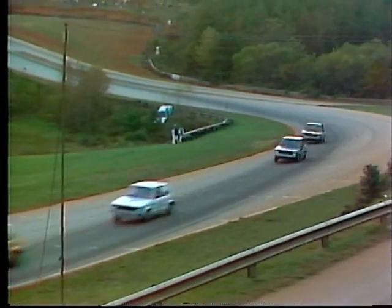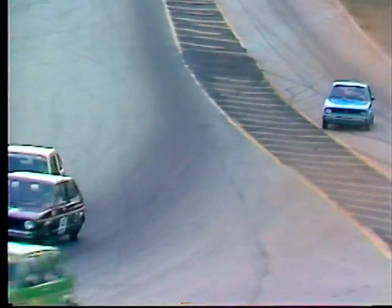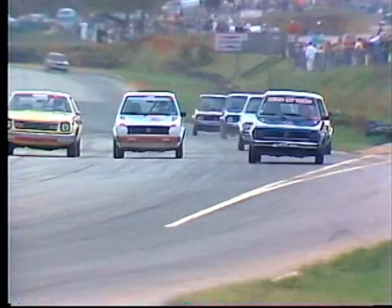6 cars involved. Oh, on the grass, another 11 down the hill. 167 and 73. That is the second time that car has been out there.